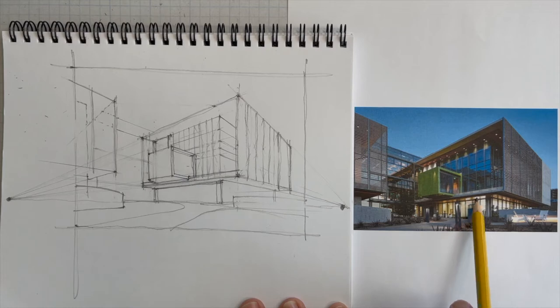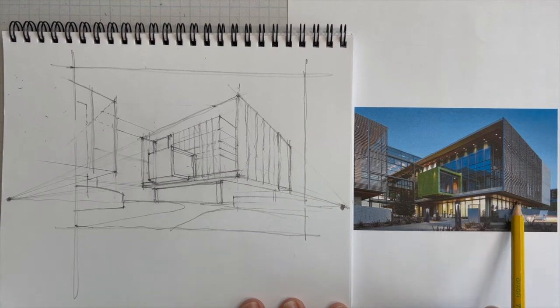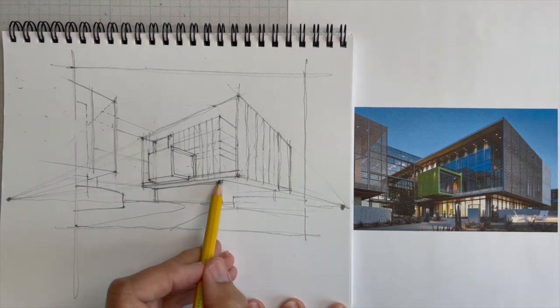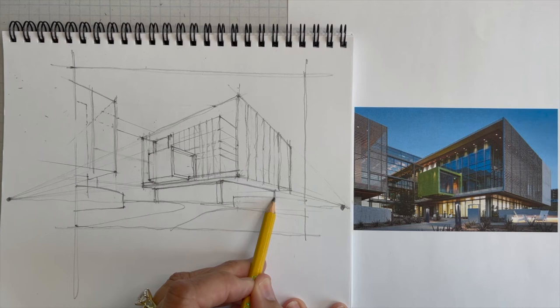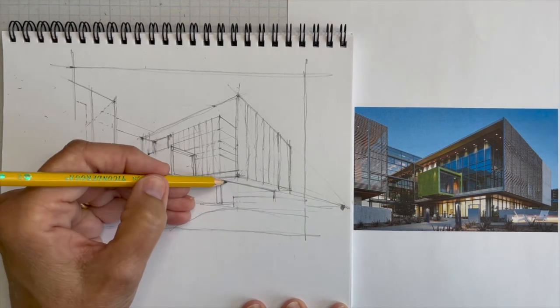It's interesting to note here, I'm looking at this shiny part right here, and at first I thought it was more glazing. I thought it was the top of the windows, but I can see now this is an interesting wood soffit treatment. That is, it's part of the ceiling, it's not part of the windows. So I'd like us to ignore it for just a little bit.